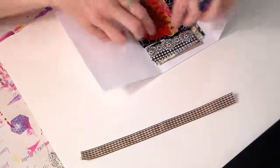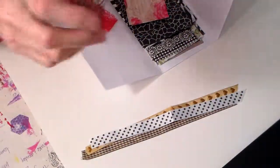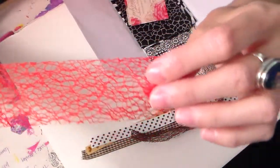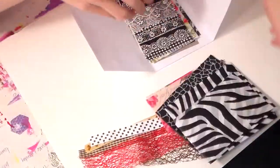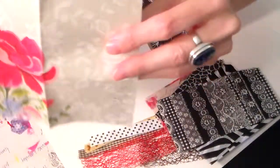And then this was one of the journals I worked on, but she sent this Happy Mail as a separate envelope. Some ribbon, some heart ribbon, polka dot ribbon, and then brown, and I don't know what this is, but it's very cool, very organic. And also in red, some tissue paper, some animal print tissue, more animal zebra print, and then some napkins. Pretty floral, a lot of black and white, and some seashells, which I love.